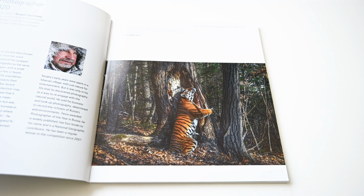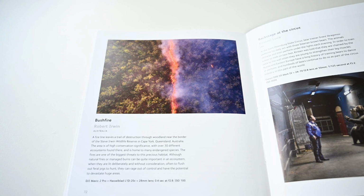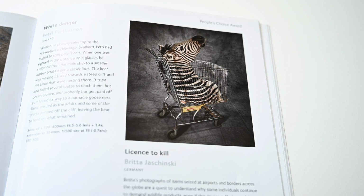The photographs in these books are absolutely stunning. It's everything that I've come to expect from the Wildlife Photographer of the Year competition. There's all sorts of different types of wildlife photograph in there. Whether that's animal behavior, or how humans have treated the wildlife environment or the environment as a whole, or even how we're treating animals, and the commercialization aspect of animals. There's lots of different aspects of wildlife photography in here.